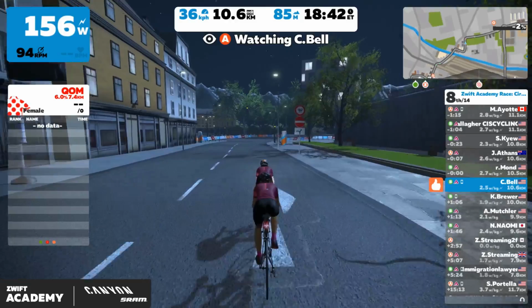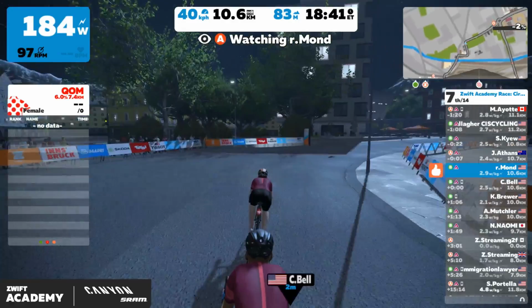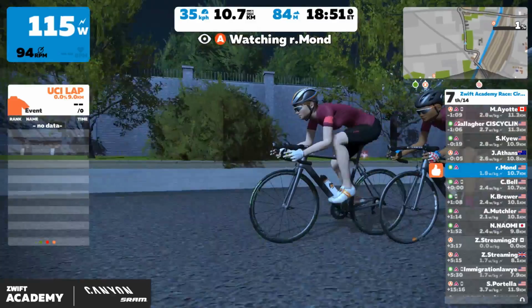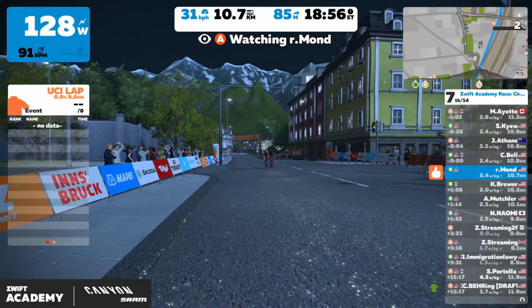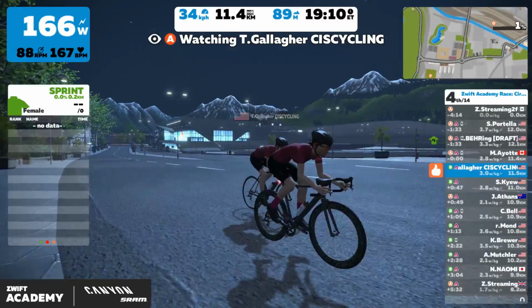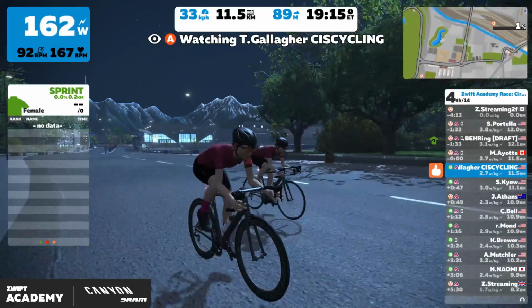Still anybody's race, it looks like, here between the three riders, well, the one, two, three we're seeing. Actually about four riders for that third place, as we do see Kuehl, Athens, Mond, and Bell all within about 25 seconds of each other at this point. It does look like up front, though, Gallagher on a little bit of attack for a second there, but wasn't able to get any distance between herself and Ayotte. So it looks like it's still going to be all the same at this point, with these two on the front, with Behring and Portella still taking the brunt of the work. Will be Portella all day long, with Behring there sitting in.